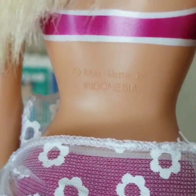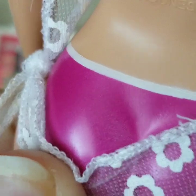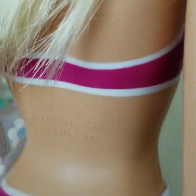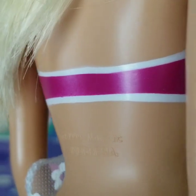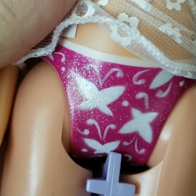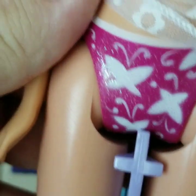There you go. And the magenta, cranberry, raspberry colored paint they used does have shimmer in it. So you can kind of see a little shimmer. It's very faint, but there is shimmer in there. And it's got all these white outlines. Very stylish. And this is what the bottoms look like. So yeah, just a simple bikini bottom shape. It's got all this pretty glitter.